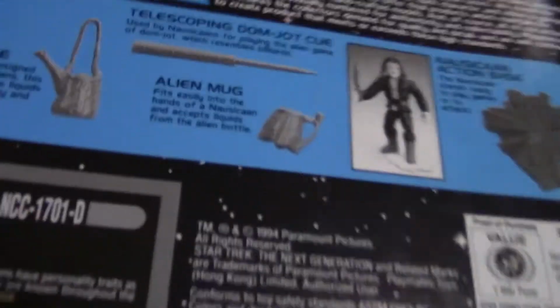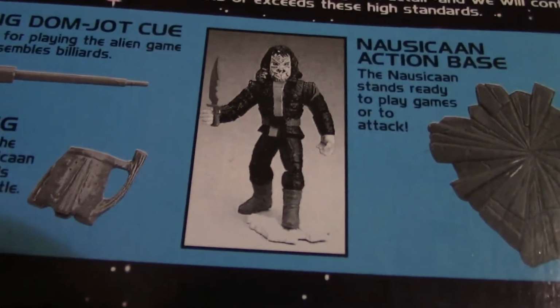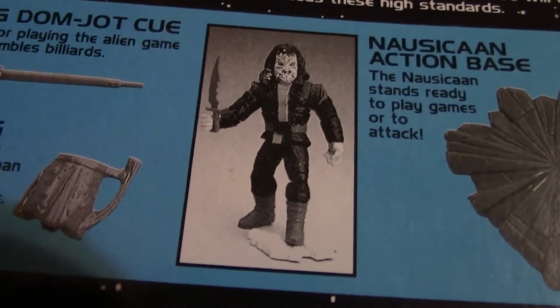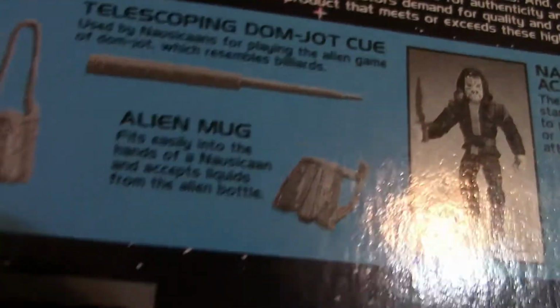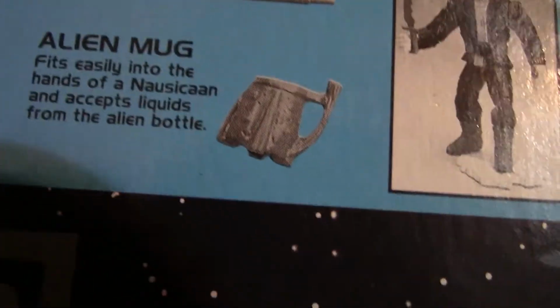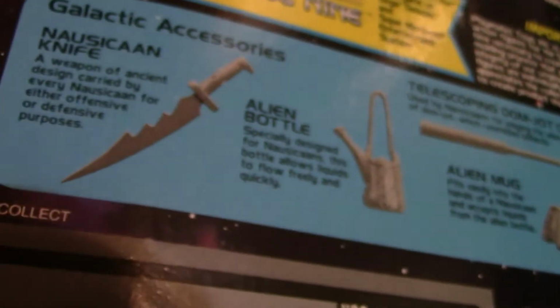But let's take a look at the official explanation as to what these tools actually are. Okay, this explains that it's not a watering can, but in fact an alien bottle. Telescoping Dom Jot. Q, and I think that's the name of the game that he rigged. Alien mug. He comes with his very unique action base and a galactic accessory Nausicaan knife.